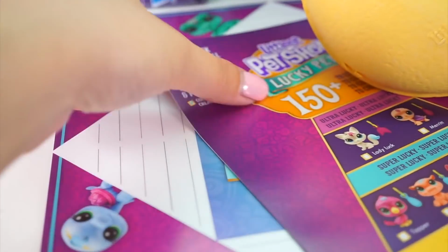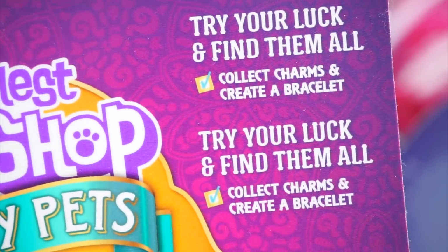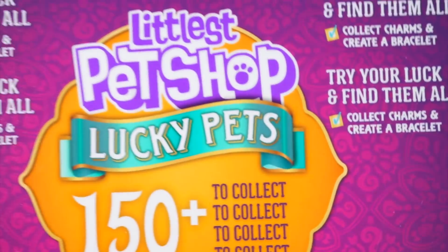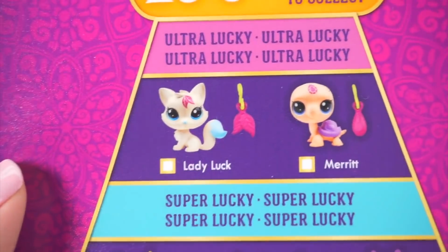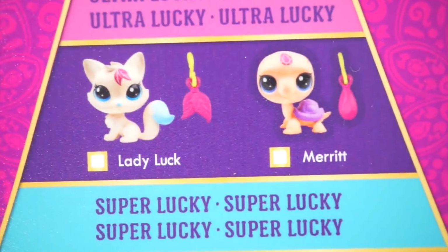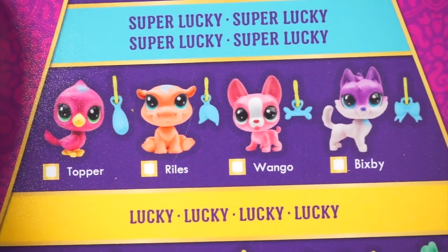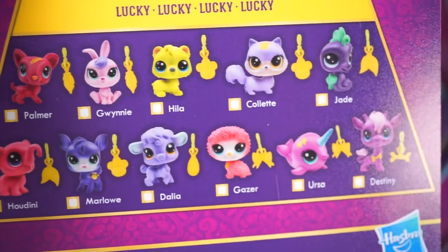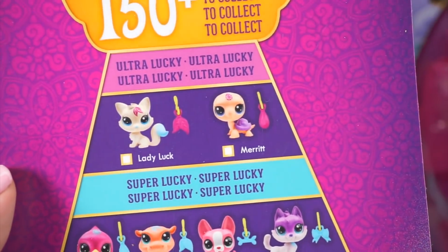So I got a couple pages of items here. This is the first one. It says, try your luck and find them all. Collect charms and create a bracelet. What? You can create a bracelet? That is so cool. So this is the ultra lucky ones. Oh, they look so cool. And we have the super lucky ones. They look adorable. And we have the lucky, lucky, lucky ones. There are so many lucky ones. No matter which one you get, you're going to be super lucky.